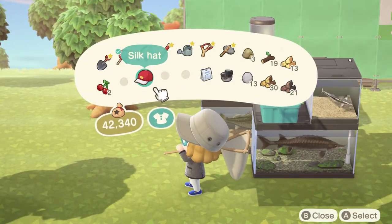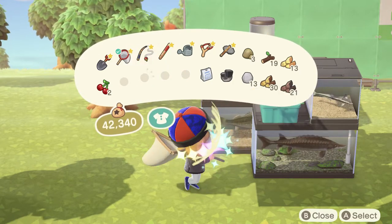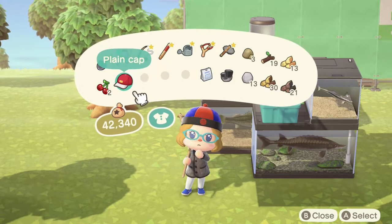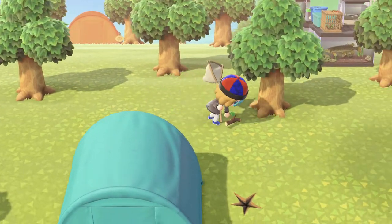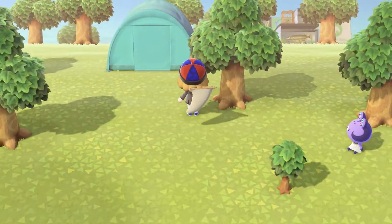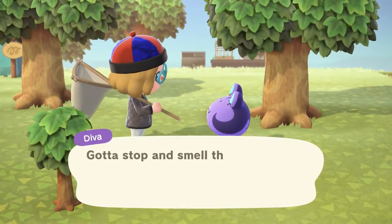There we go. Let's try the silk hat as well. Oh, that's pretty cute. Oh, look at that. Adorable. Oh, alright, fossils and stuff. We're not going to be able to show them to Blathers till tomorrow because the museum's closed, but we can probably grab them and collect them up.